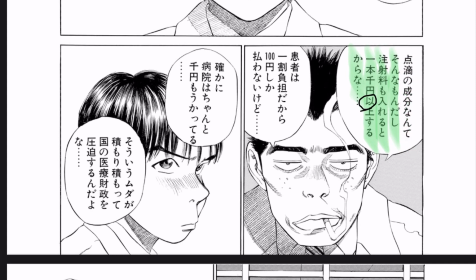点滴の成分なんて. 成分 is like the ingredients or the contents that make it up. So the contents of an IV なんてそんなもんだし. I mean, that's what it is. He's just saying, that's the truth. That's what's in the IV. Dashi. I think we've talked before about ending sentences with shi. I mean, that is what's inside the IV.